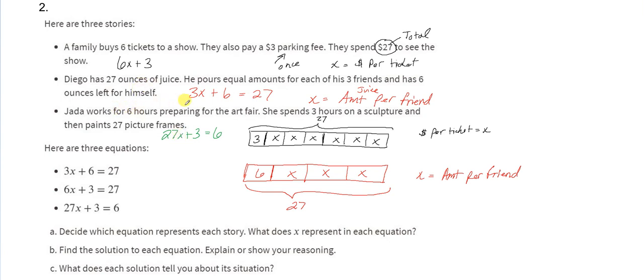Jada works for 6 hours preparing for the art fair. She spends 3 on a sculpture and then paints 27 frames. So it looks to me like 3 is hours, and then x would be time spent on those frames. So what fraction of an hour did it take for her to do that? That's what it appears like it would be, because you have a total of 6. You got these 27 little x's plus a 3, total of hours, and every one of those x's looks to me like fractions of hours. So I'm going to say x equals hours for that one.